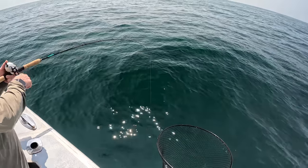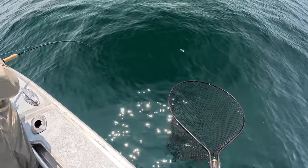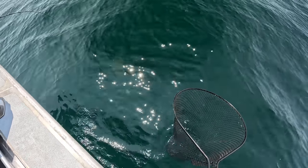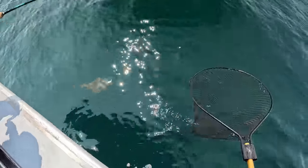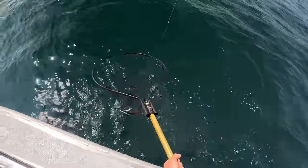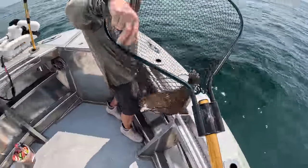Holy shit. This is a single bucktail, too. Single bucktail, line killer. It's a fucking nice fish. Salmon? No, nuclear chicken. I have plenty of that. Whoa, that's a nice fish. That's right. I thought it was bigger. It's not what he thought it was.